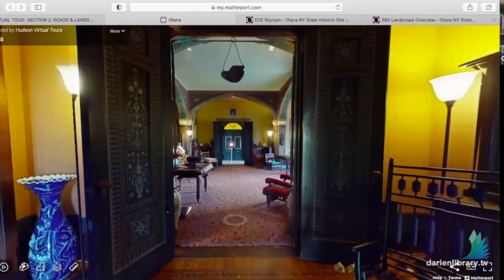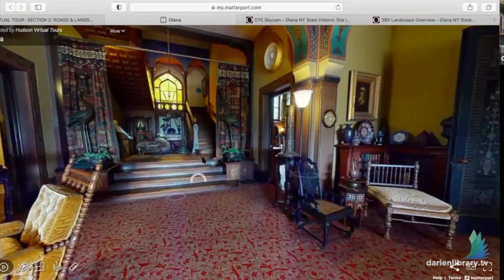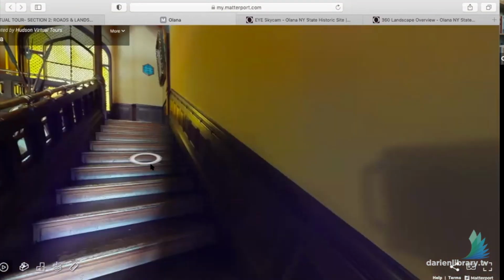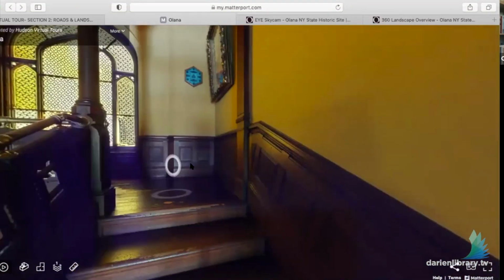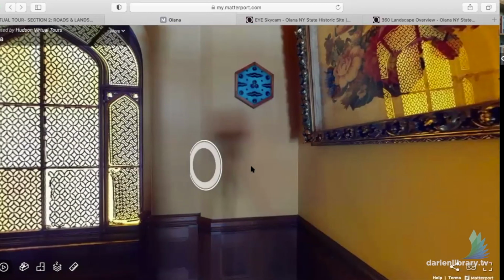So I'm just going to very quickly, because we're running short on time, which always happens at tours of Olana. There's just so much to cover. I'll take us quickly upstairs just so that you all can see a glimpse into the bedroom quarters and the living quarters of the family.